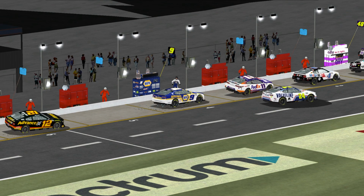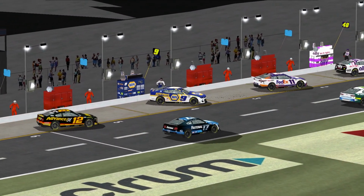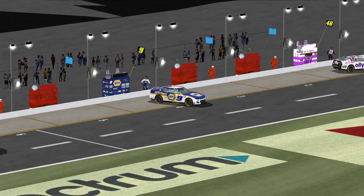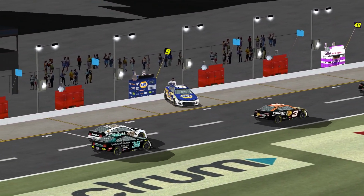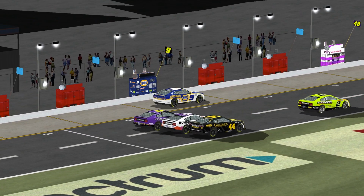Under caution on pit lane, Chase Elliott runs into issues and runs into the back of the 11 of Denny Hamlin and actually gets stuck here in his pit stall. Looks like he stalls out, that Napa Auto Parts number 9 car, and it all goes downhill as Elliott would spend a prolonged amount of time on pit lane there as you nearly see him end the career of one of his crew members as well.